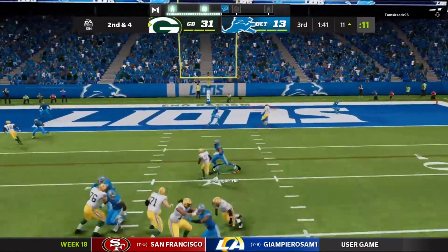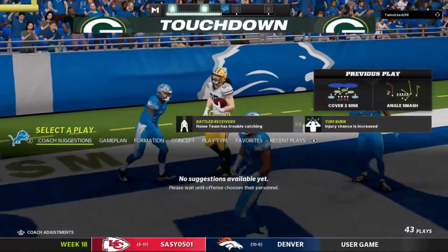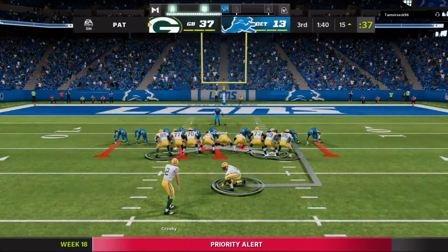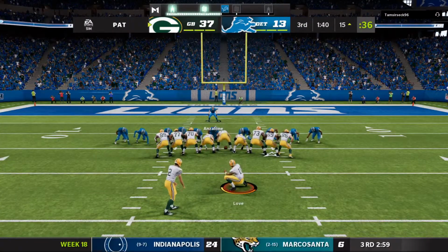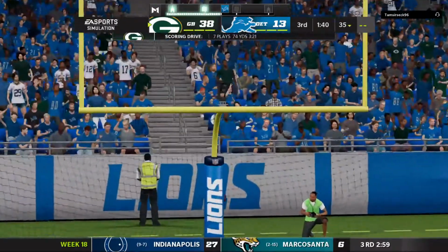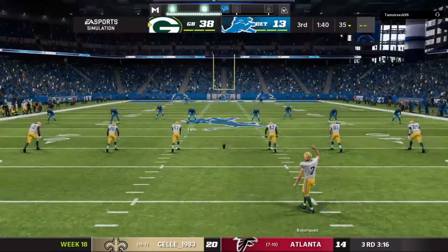On 2nd down and 4. Rodgers, touchdown, Packers. Robert Tonyan, his 14th touchdown now on the year. And the Packers are able to stretch that lead out further. Crosby connects on the extra point, and they open the lead up now to 25.